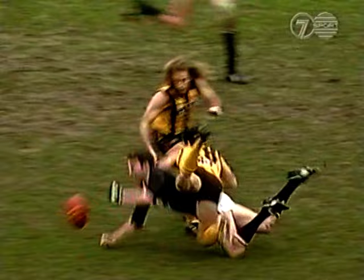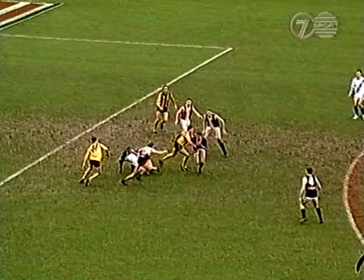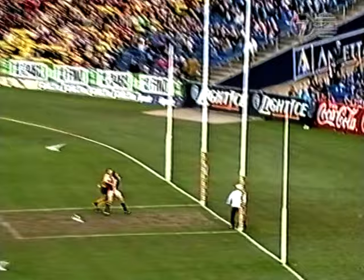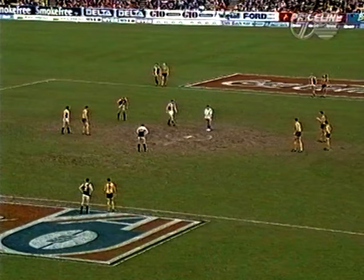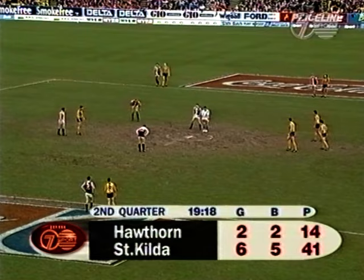Ball being turned over. Pretty tough in there, tight. Not tough in the physical sense, but tough in as much as getting a clean possession away. And then Thompson latches onto his first goal. He kicked one goal against Adelaide last week. A great start to the second term by the Saints. A handy 4.5 goal break.